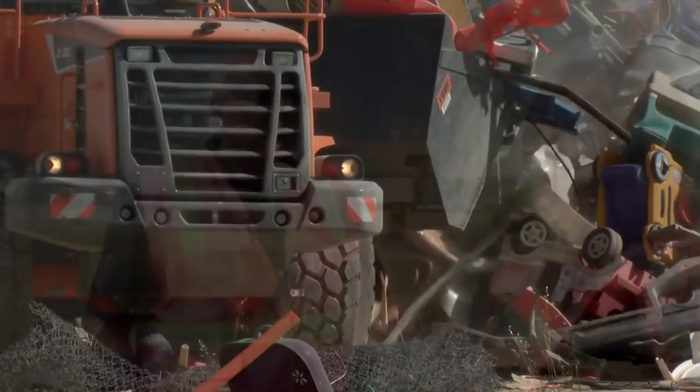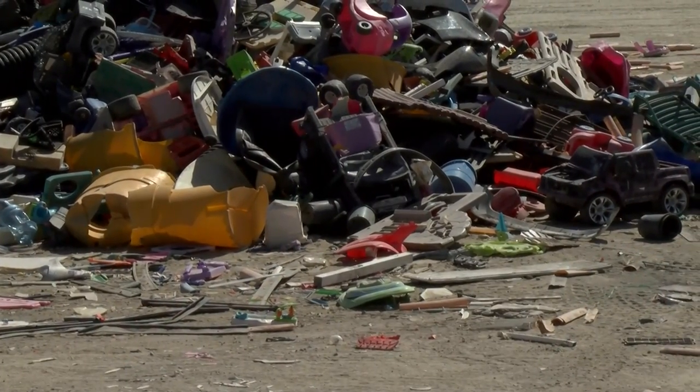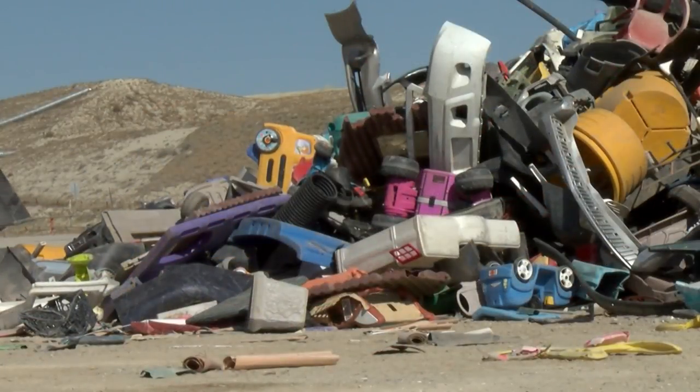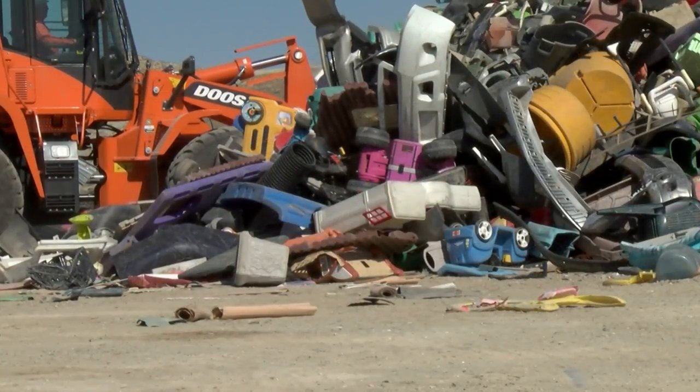Plastics confuse people. So what kind of plastic can I bring, or is that just trash? If it's a hard plastic and it has a recycling number on it, bring it to us. Now, the markets change all the time. Sometimes there's markets for all of it, sometimes there's not. But we'll worry about that part. We just need to get it here. We'll sort it as it's needed for the marketing part.